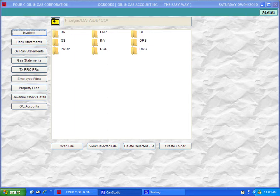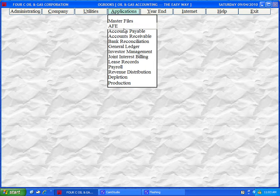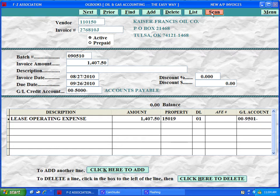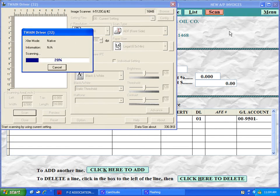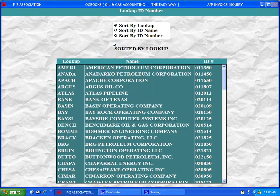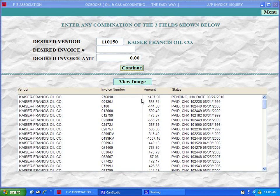How do you get your documents into the virtual filing cabinet? The applications modules have direct links to the filing cabinets, and filing is almost effortless. For example, let's go into the accounts payable module. After you enter an invoice in this screen, just drop the invoice into your high-speed scanner, click scan, and the invoice is filed. See, there it is.